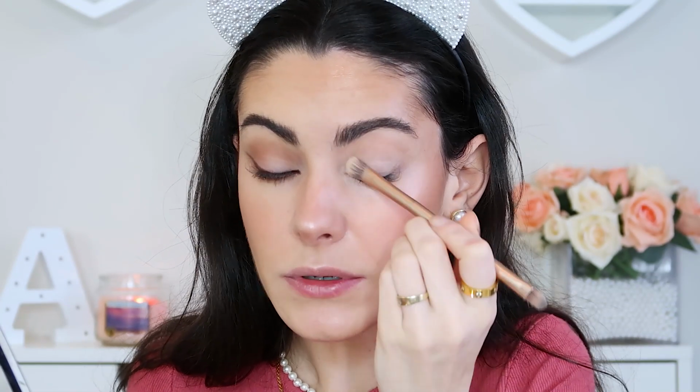So that's what we're working with on this side of the face, and now I'm just going to go ahead and jump into the Revolution palette. And this doesn't have a mirror, which is kind of unfortunate. So I'm just going to be looking down at my mirror down here, but that's okay. We can live with that.